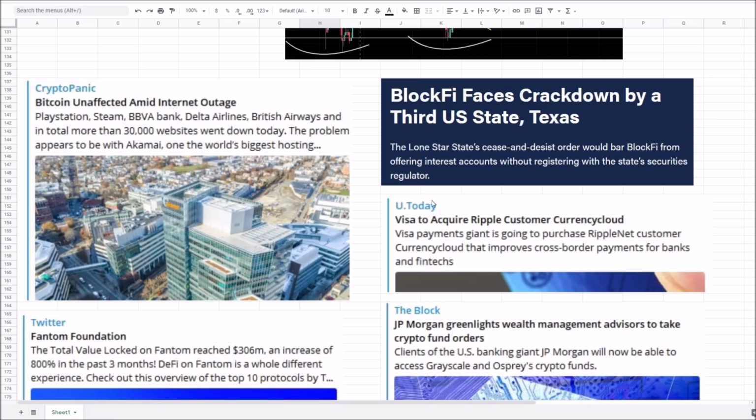Visa news came out to acquire Ripple customer Currency Cloud. XRP had an uptick in price based on this idea. Visa, the payment giant, is going to purchase RippleNet customer Currency Cloud. This improves cross-border payments for banks and fintechs.